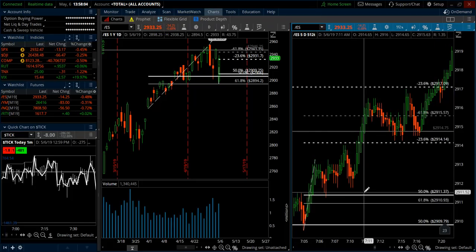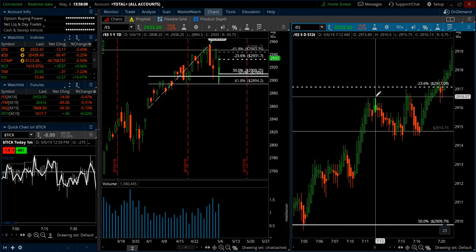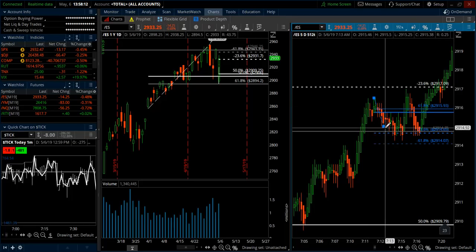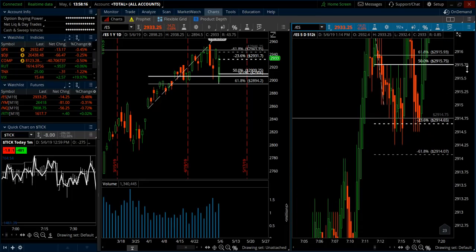And then the flip side of that, I got taken out of that one, and then immediately, we had this little double top at a high tick of the day. I ended up taking the short here that ended up also being a 15.